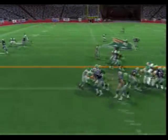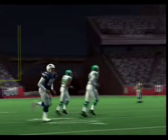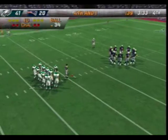They'll go from the shotgun. Put this one in the air trying to convert. It's broken up. And there's not one wide receiver who can ever claim that he's never dropped a pass. It's just part of the game.